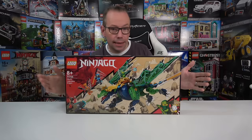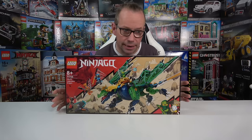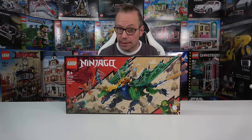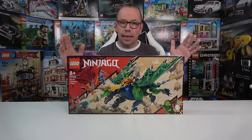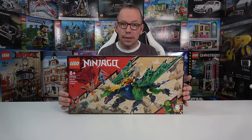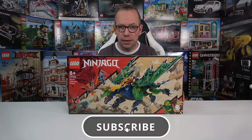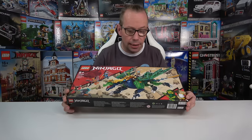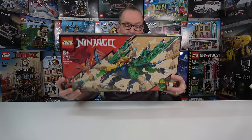And today, LEGO Ninjago set number 71766, Lloyd's Legendary Dragon. 747 pieces, $70 or €60 the price. Another great looking dragon. I love all dragons, mechs from Ninjago, and this one is no exception. It looks really cool and I think it's a great set.